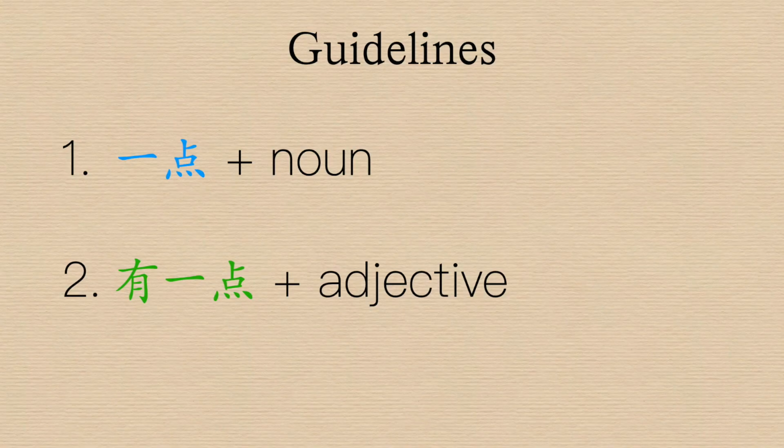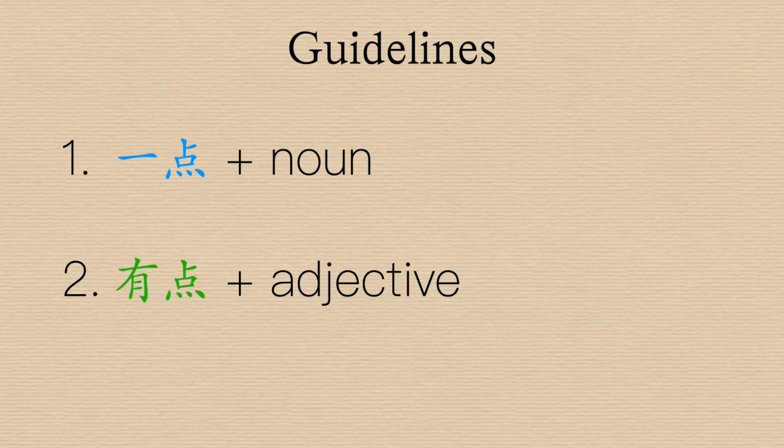Right off the bat, before I go any farther, just to make them even more distinct from one another, in terms of yǒudiǎn, usually, or a lot of times, that E is taken out. It's implied. So from here on out in the video, I'm not going to say yǒudiǎn, I'm going to say yǒudiǎn. So let's compare yìdiǎn plus noun versus yǒudiǎn plus adjective. Yìdiǎn plus noun. What are some good examples of this?